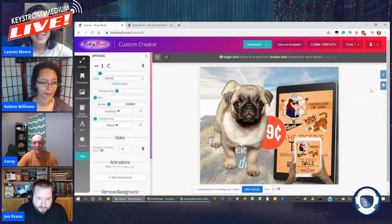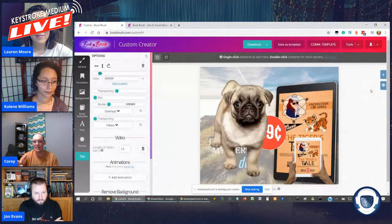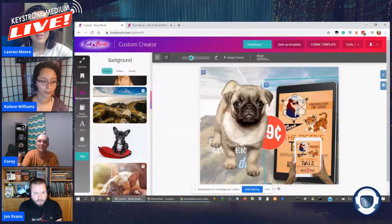But since you brought it up, I could say something really quick. What we're doing is really cool. It's been one of my favorite things to work on so far on BookBrush. What you can do is take anything and add movement to it. So you can create nice little animations of making any element move. So you want this book cover to come sweeping in 2 seconds after. You basically create a video from these images.